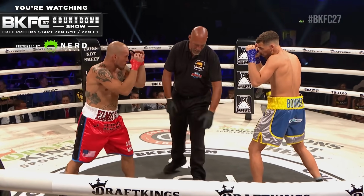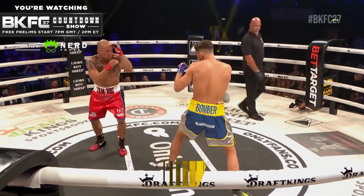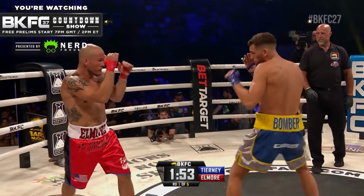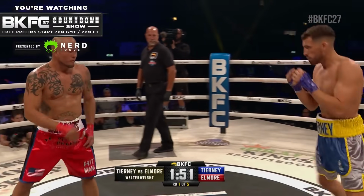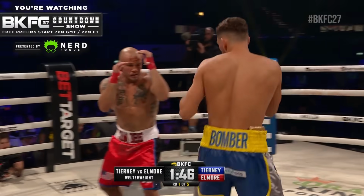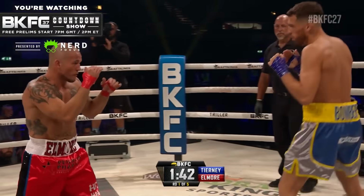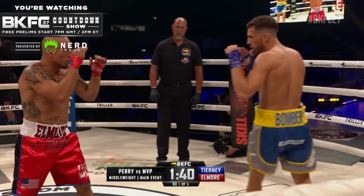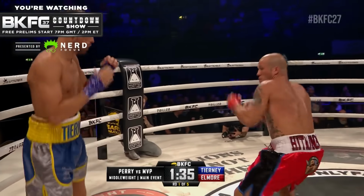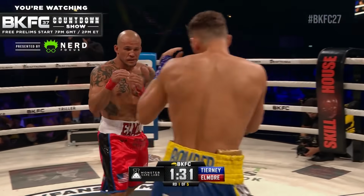Okay, gentlemen, hold the line. Ready? Knuckle up. Round number 1. Moving back off of the scratch line is Connor Tierney. He's in the blue trunks, red trunks for Joe Elmore. Right to the body from Tierney. Feint to the body from Tierney. Overhand right from Elmore off the mark. Very measured, respectful start for both fighters.